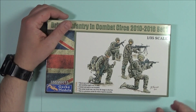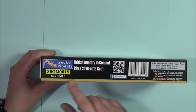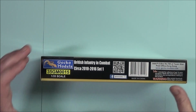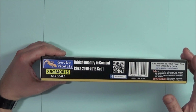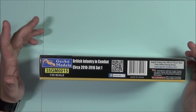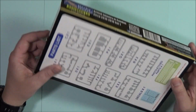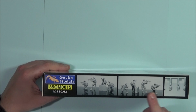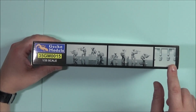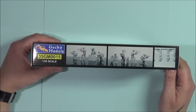Yeah, a few cautions on the box of what not to do with the kits. Barcodes, Hong Kong, information about Gecko Models and all that. I do believe they're along the same lines as Bronco. I think they are sort of the same company. You get a picture of the details of the figures, and I think you get a couple of different heads that you can put on too here.